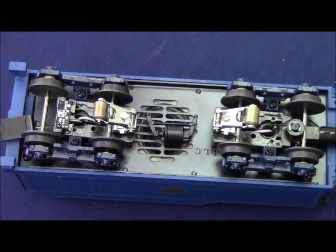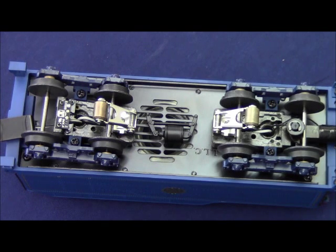Just a quick puff of some dry graphite lubricant once the coupler's open, right into the opening in the coupler itself, in the throat of the coupler, will really improve that operation. So if that happens to plague you on your locomotive, just a small puff of dry lubricant into the throat of the coupler will solve your problem. The knuckle will work much more reliably.